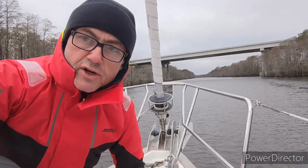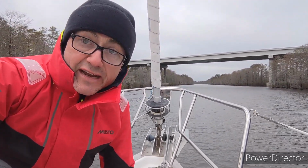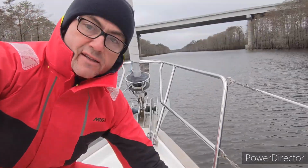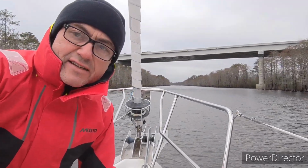So we've just called Osprey Marina to let them know we're about 15 minutes out. They've told us we're going to be on their transient dock and we should prepare our starboard side. So I'm up here on the bow with some lines, get them on the starboard side cleat and get some fenders on as well.